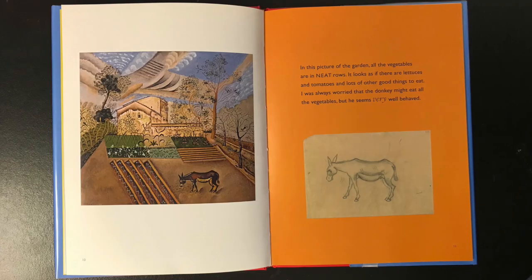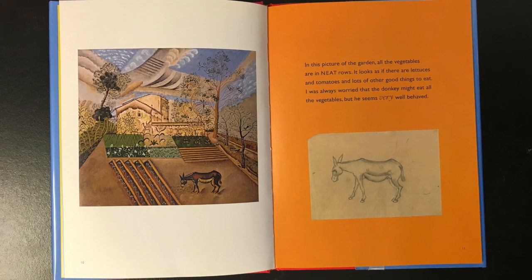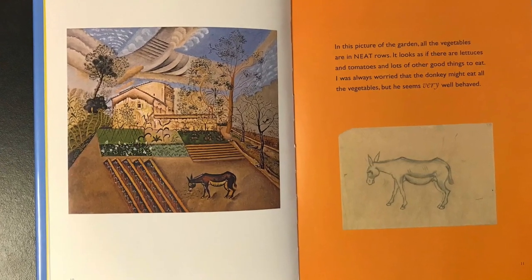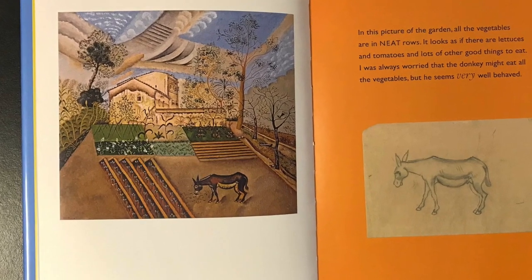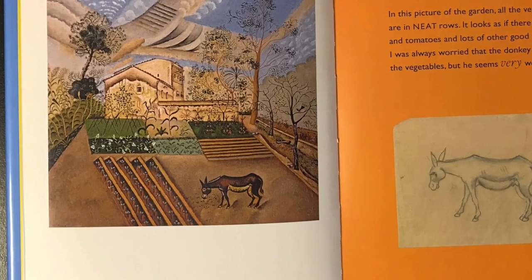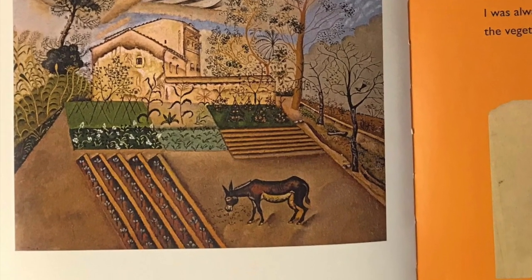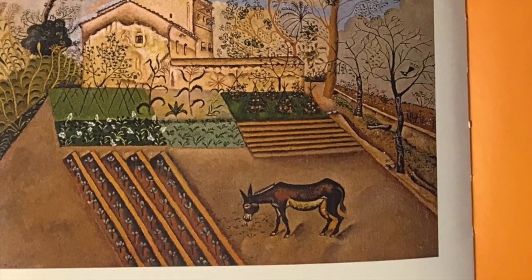In this picture of the garden, all the vegetables are in neat rows. It looks as if there are lettuces and tomatoes and lots of other good things to eat. I was always worried that the donkey might eat all the vegetables, but he seems very well behaved.